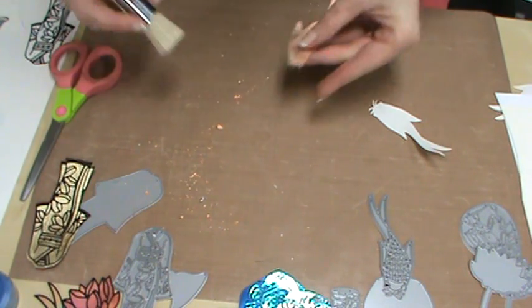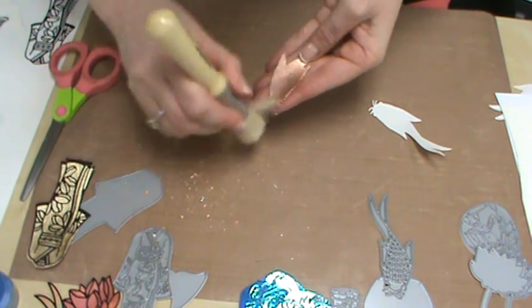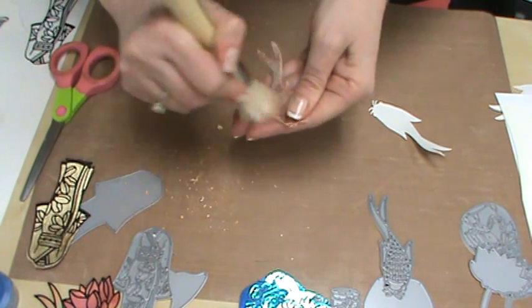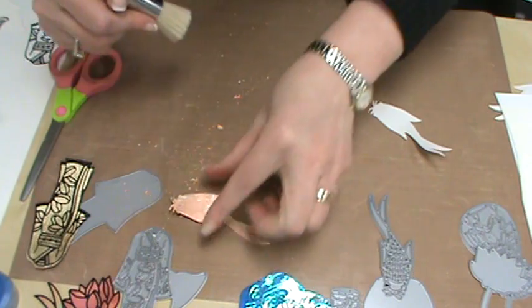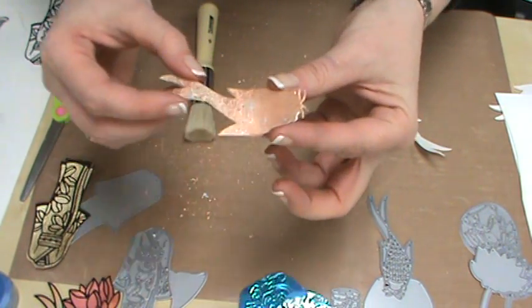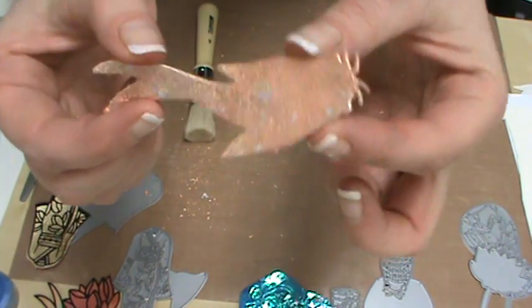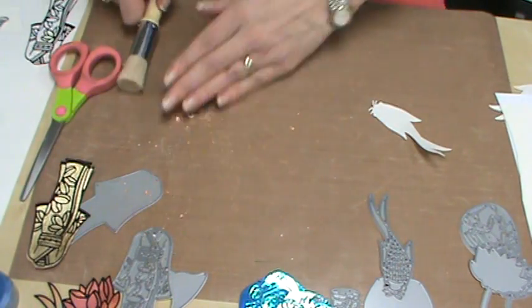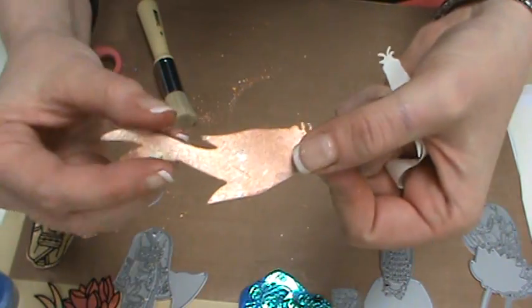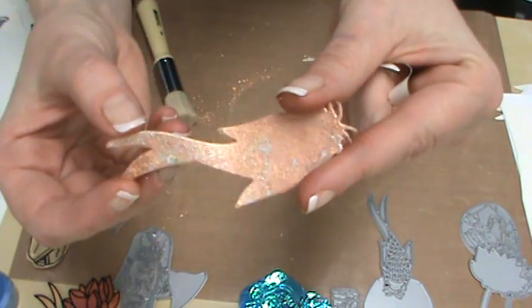All right. Great, isn't it? No waste. So I've got my koi fish, and then I could take and put the body over the top of him, and he'd be done too, and I didn't waste anything. Almost all of it got used, because I don't like to waste it. Beautiful though, isn't it? The colors are just gorgeous.